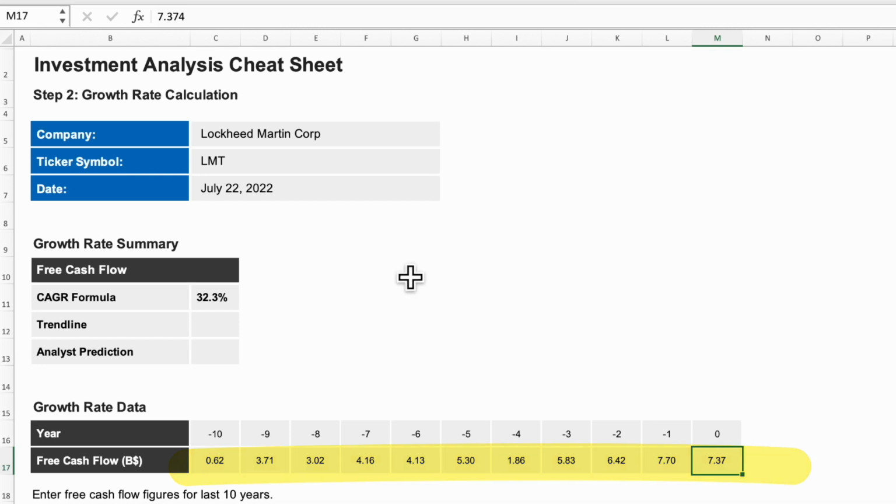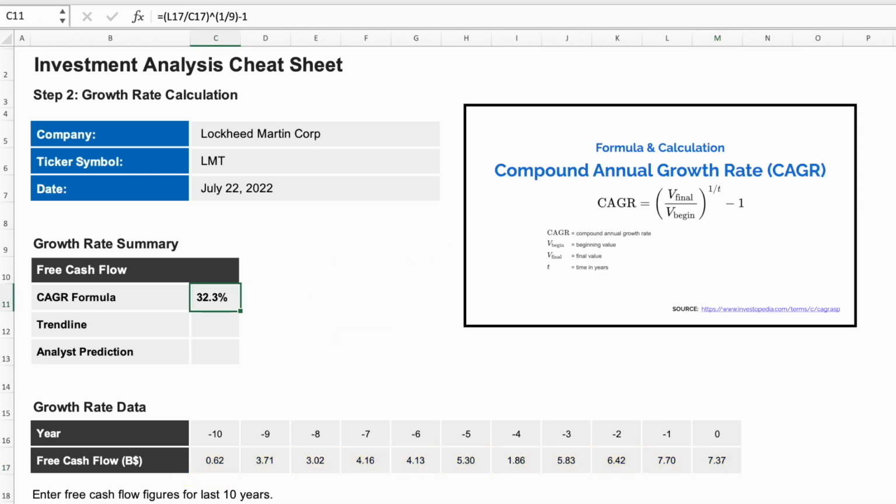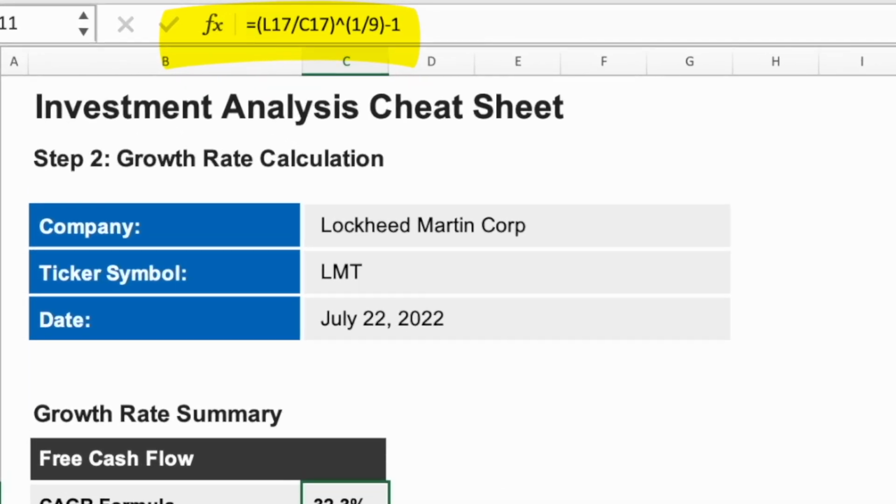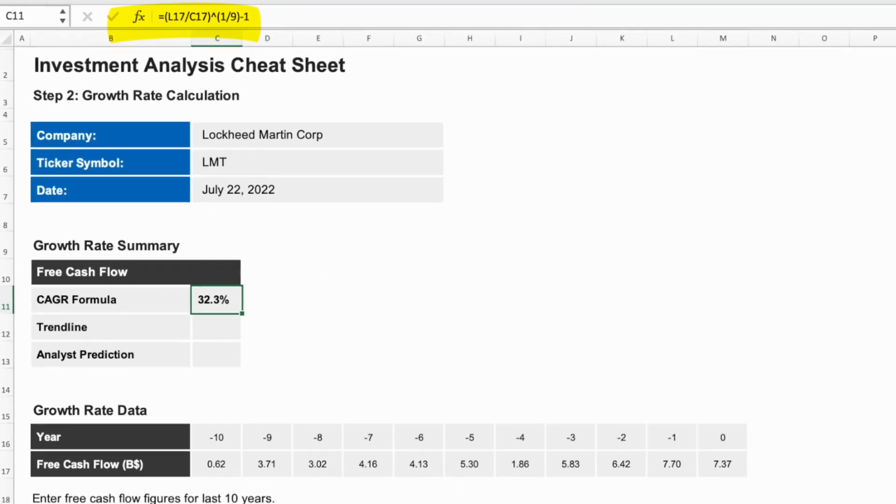To get our first result, we have applied the compound annual growth rate formula. On the right is the original formula, and on the left you can see what the formula looks like as it's embedded into our Excel sheet. Using the CAGR formula, we get a growth rate of 32.3%.